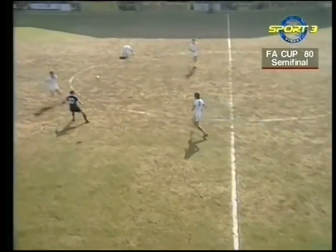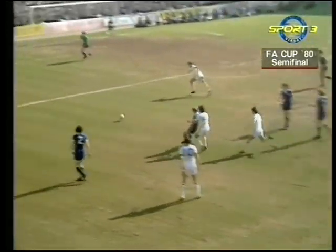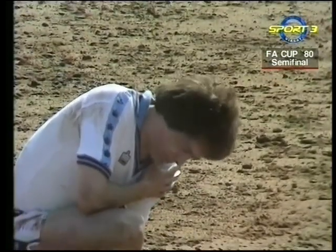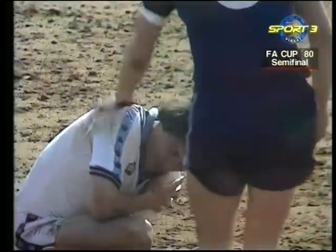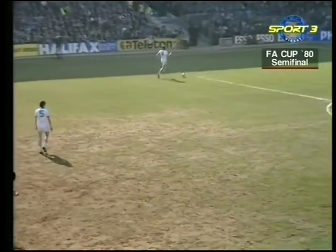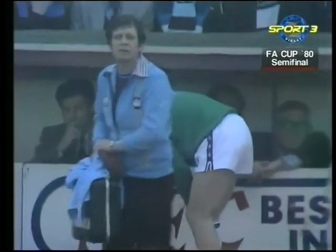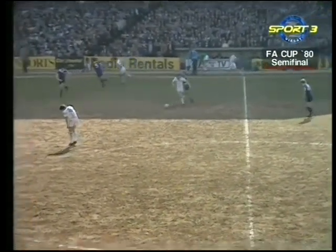Bonds. Stuart Pearson is the man who was injured by Asa Hartford, and Hartford now scraps with Paul Allen. Seemed to me as if Hartford caught Stuart Pearson as they parted with his elbow. Pearson is still being checked by the referee as play goes on. This is cross. Holland.